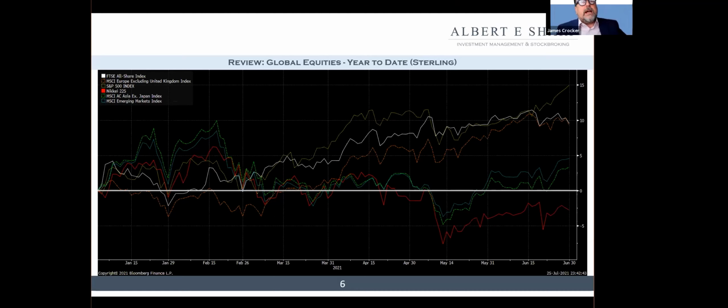But anyway, here's the point. Sterling has an effect, not very material for the US so far this year, although it's been up and down. It's closed, not much changed. Really, the big change, if it's affected anything, has been Japan. It's been the Nikkei 225 that was up in local currency terms and down in sterling terms. We're going to come back to that in a moment.